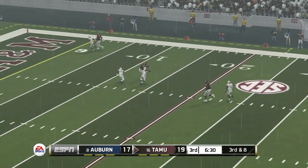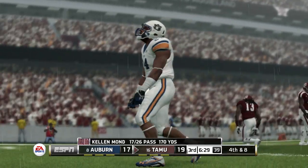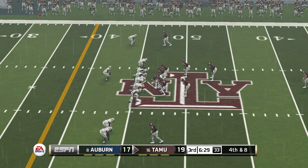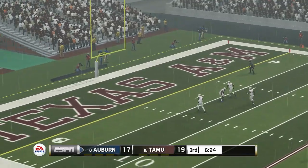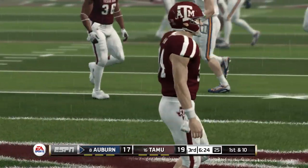He heaves it deep. Incomplete. Almost picked off. Number 42, the intended receiver on the play. That makes it fourth and eight. They're trying to pin them deep with a solid punt right here. They get this one off, and it's a beauty. This punt bounces into the end zone, and this will be a touchback.